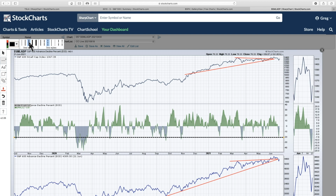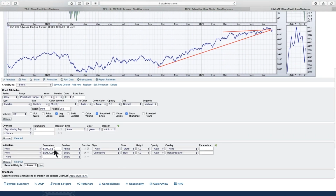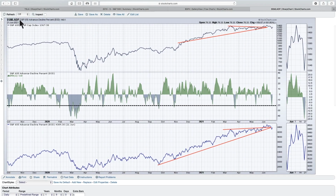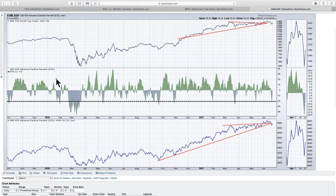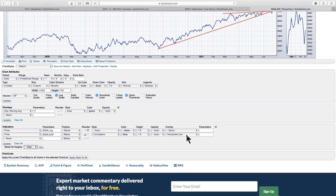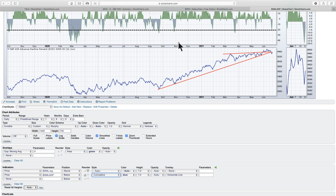Okay, so hopefully I didn't speed through that too fast, but what I meant to say by all of that was, if you have dual indicators on the chart, let's go down here to control settings. I have the SML in a log format, and that's this price here. Then on the main one, I've got my advanced decline percent data, and you can see I've got an exponential moving average in green, so that's in here. I also have another indicator showing up with that same information, but I've called it cumulative for data style. The idea behind that is that it adds the current day to the previous day, and we get that continuous trend.